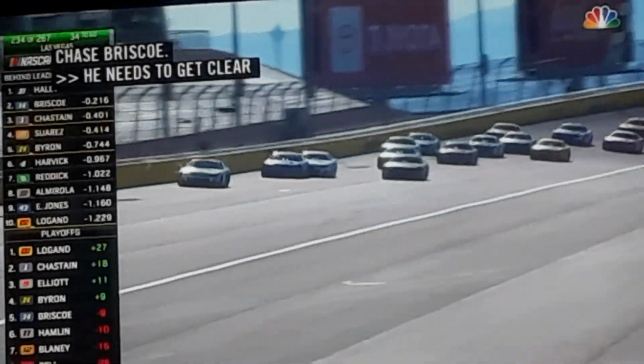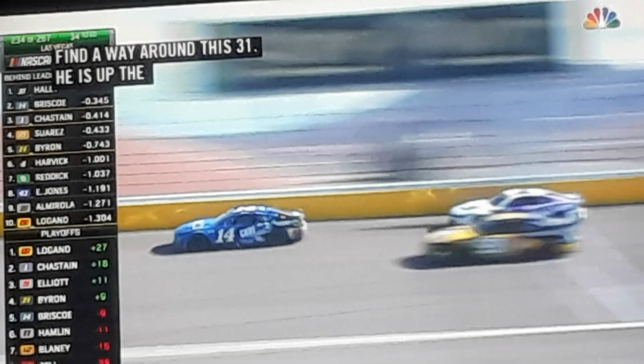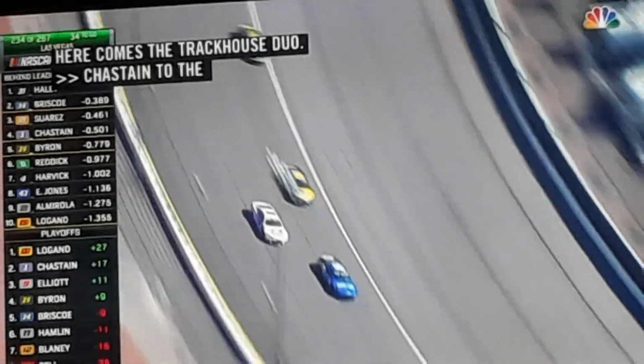He gets loose. He's up the racetrack. Here comes the Trackhouse duo. And right away, Chastain goes to the inside. Can't clear him. But here comes Suarez. Suarez to the bottom of the racetrack. The 14 goes down there. And now on the outside, Ross Chastain trying to get the momentum up.